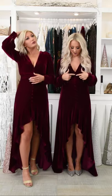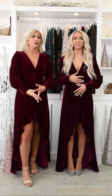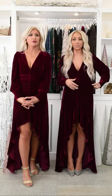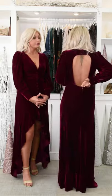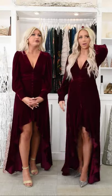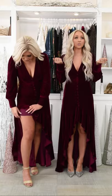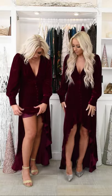And then I like that these buttons aren't functional. They're just for fun. So it's not going to pull and you're not going to see anything. Yes. It is a stretchy velvet as well, which is really nice. But like Alex said, there's a zipper here, I have some room back here, and then there are the buttons up top, but I didn't even have to unzip it. I just slid right into it. And it has a nice short little lining as well, just for backup.